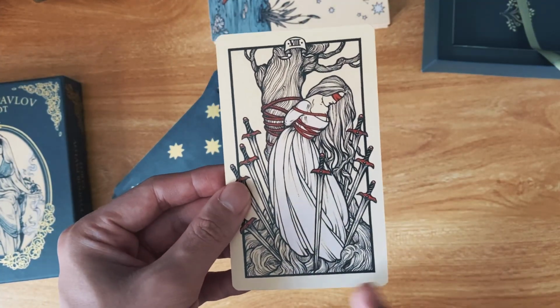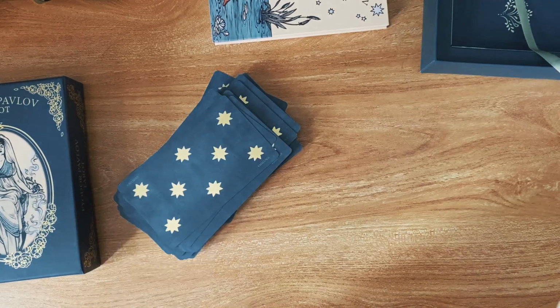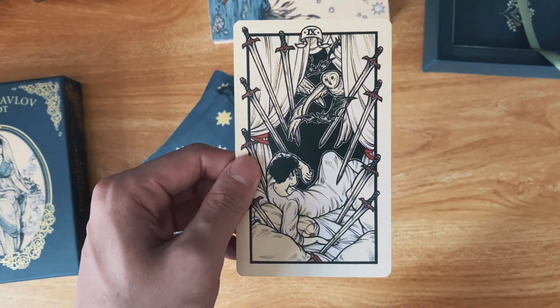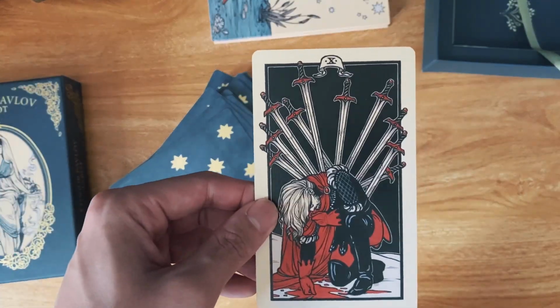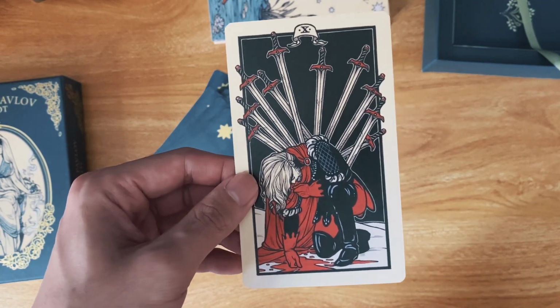The 8 of Swords. This is a bit more sinister because she is so tightly bound compared to the RWS. The 9 of Swords, very nice. The bats and the owls. The 10 of Swords, very nice. There's blood when in the original there's no blood.